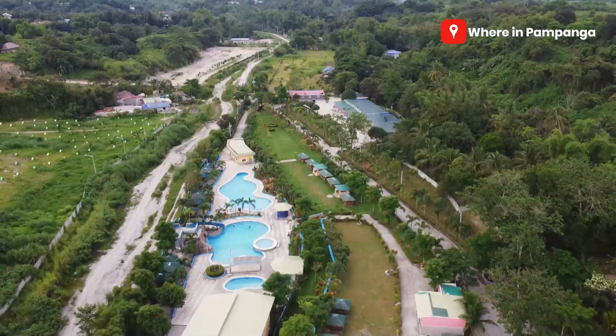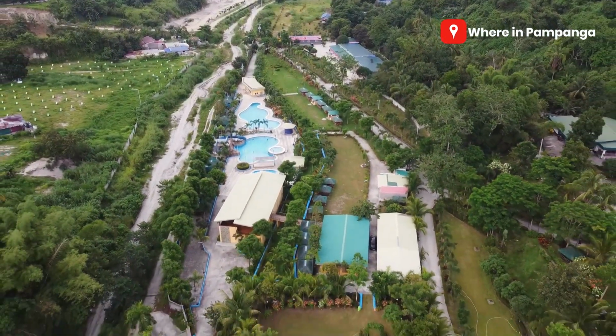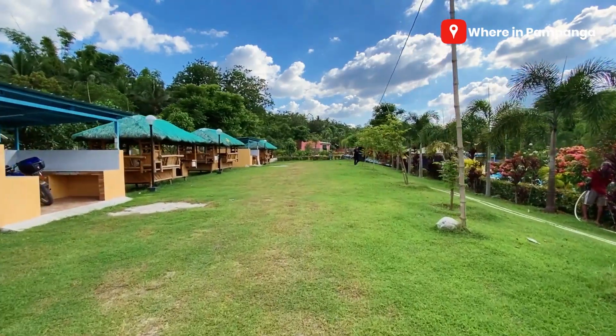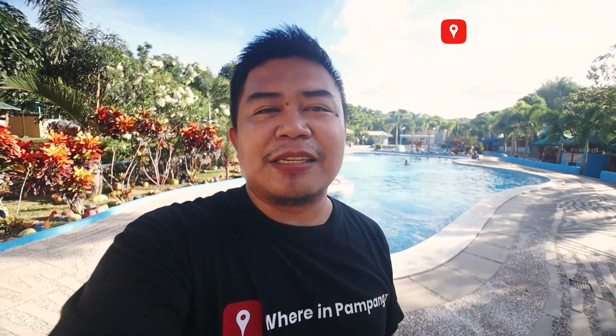So there you have it guys, another place for you to discover. This is Grace Farm Resort located po sa may Sapangbato, Angeles City. For your information, price po ng mga cottages natin, small is 500 pesos, big cottage naman is 800 pesos. Entrance fee for adult is 300 pesos. 12 years old below is 150 pesos. So ayun guys, we're gonna be including all the details you need to know para po makapag-inquire kayo dito sa bagong discovery natin sa Pampanga.